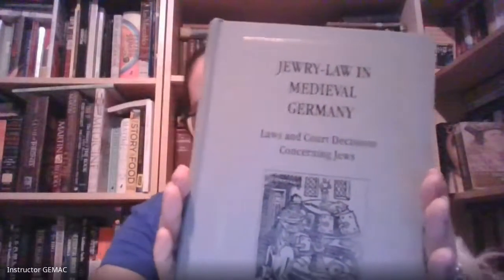When Augsburg introduced a Jewish badge, it at first only applied to Augsburg and then was adopted by the other city-states. One early German law, and the law is taken from this book, jury law in medieval Germany.